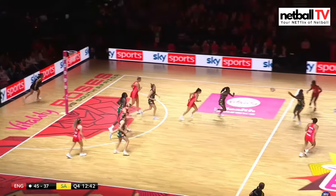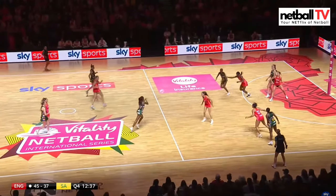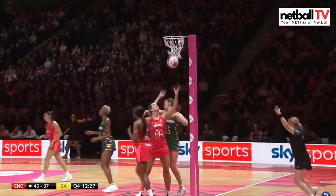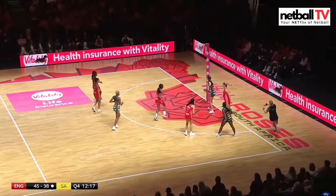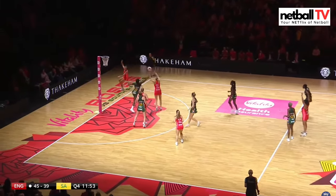Scholes with a huge bounce pass across the circle. Ratu couldn't keep her hands on it. So South Africa have a very, very fast transition through the court to Venter under the post. Great play by South Africa. Lovely ball and another incredible centre pass from South Africa. They're really building the intensity.